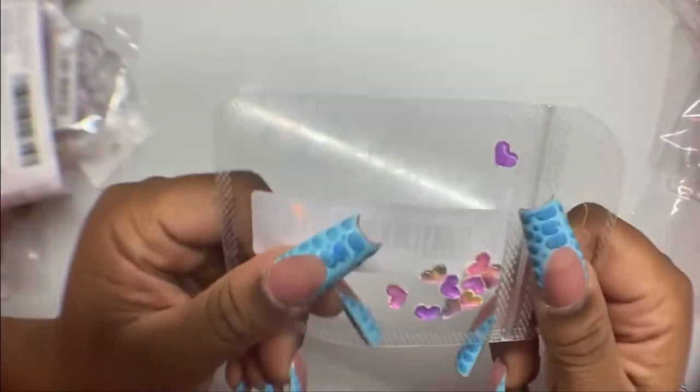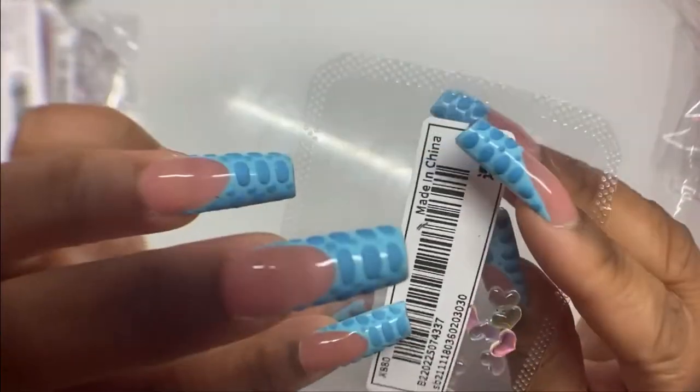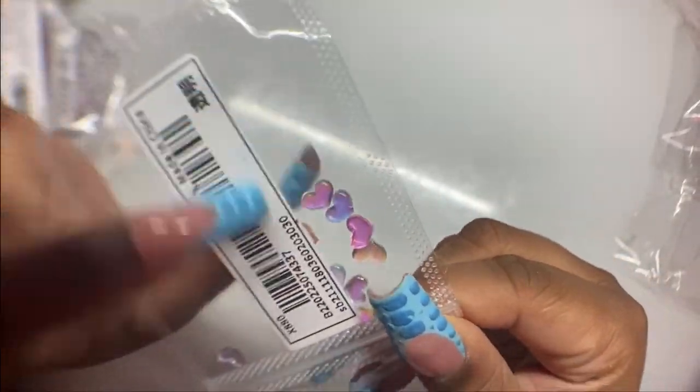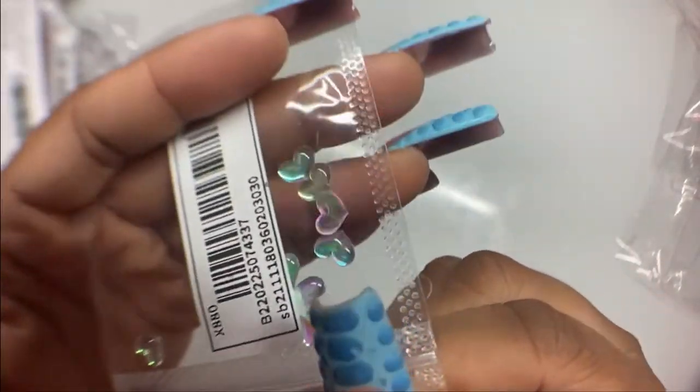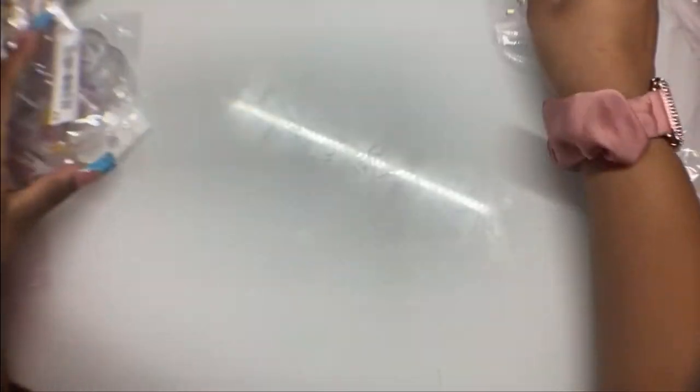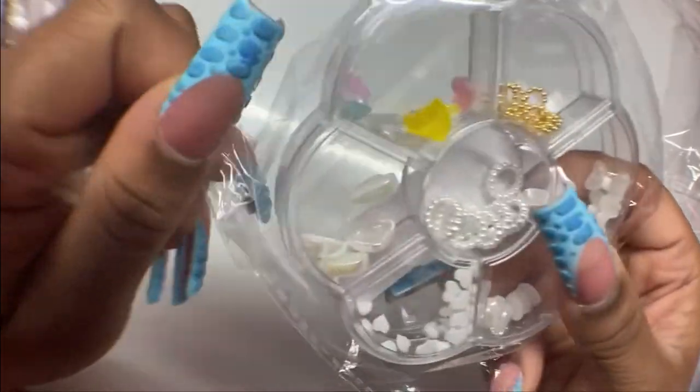And the next thing I got was these little cute hearts. I guess you can say they're like charms. They were really small. They are really cute though, but they barely put anything in the pack. I would say I got probably about 10. But they're cute though.